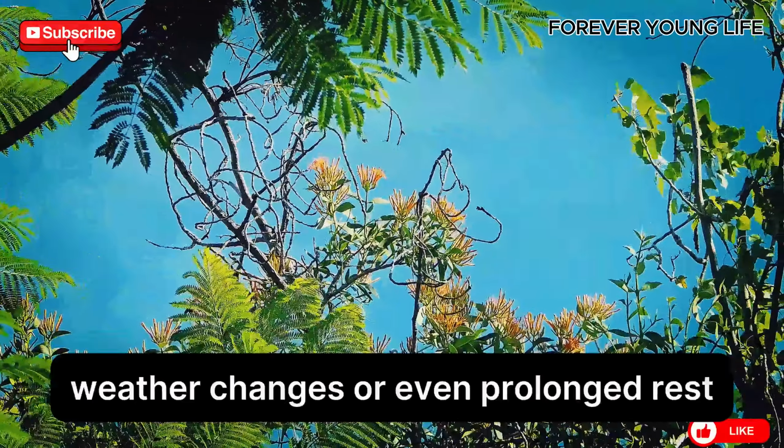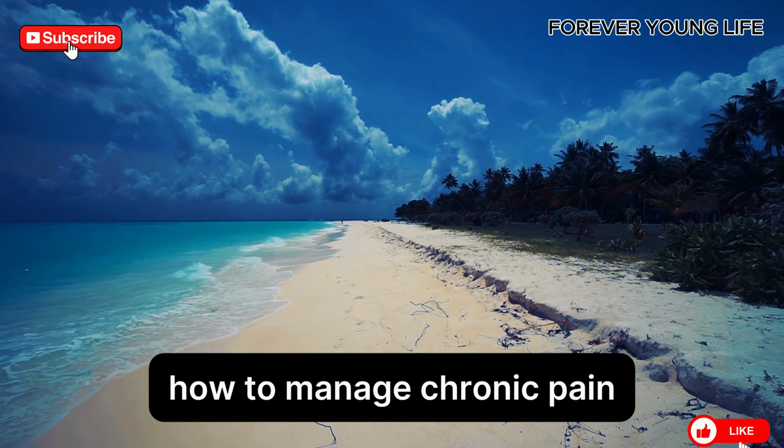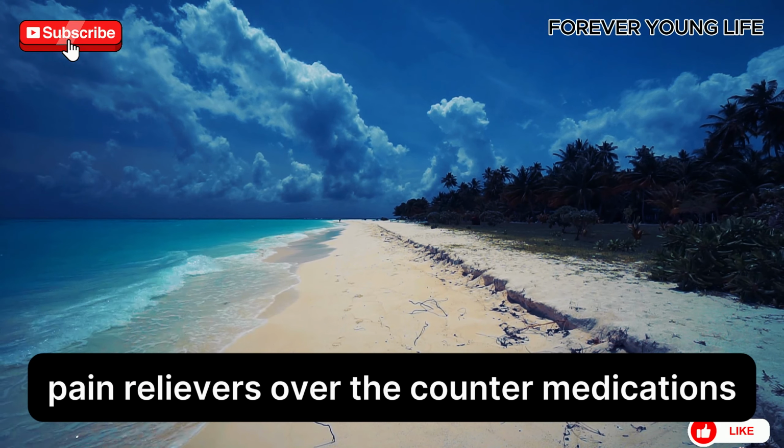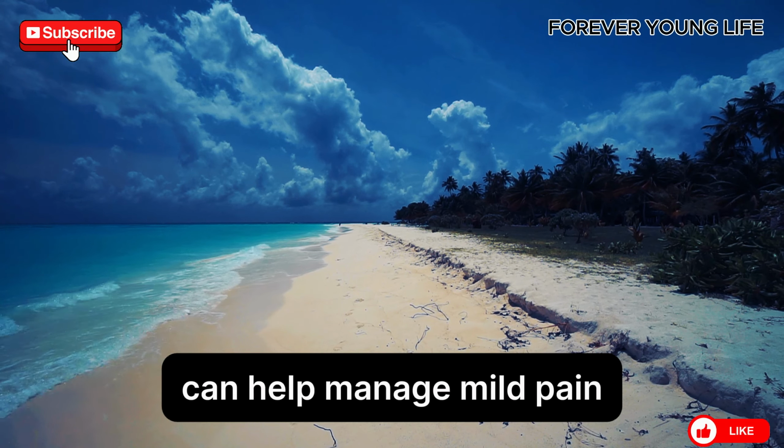by activity, whether changes, or even prolonged rest. How to manage chronic pain. Pain relievers. Over-the-counter medications like ibuprofen or acetaminophen can help manage mild pain.